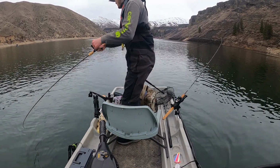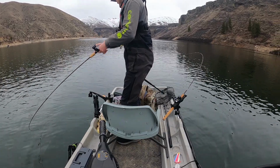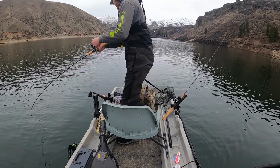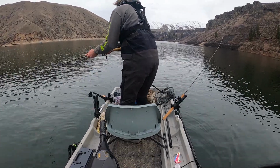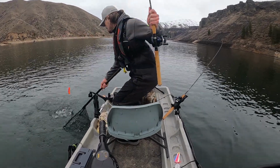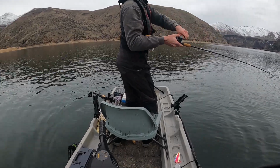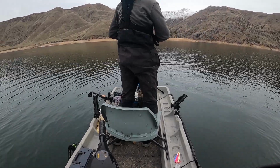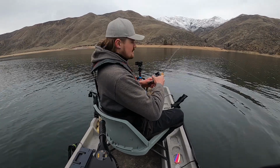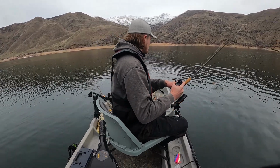This has to be best kokanee of the day. Still haven't even seen him. Oh, come on, buddy, come on. Oh yeah, that's a good one. Oh my gosh, I got a double, I got a double. Holy crap, holy crap. Oh my gosh. This would be kokanee. Oh, is he off? Yeah, he's off. All right, that's all right.